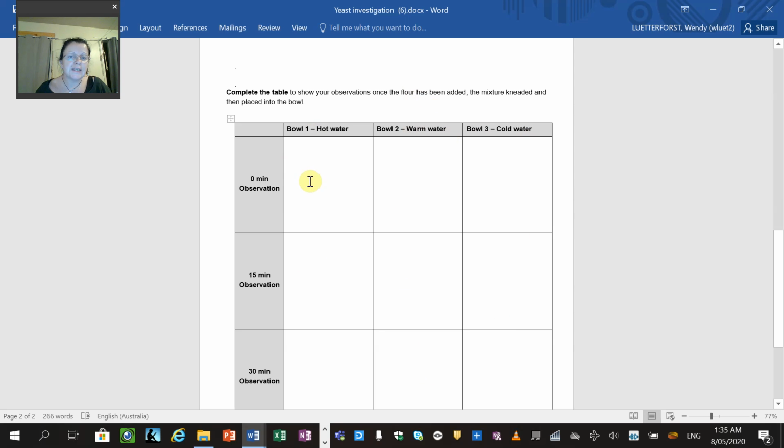So you are writing in your observations. First of all, when you do it with cold water, in that minute, do you notice anything, or is it just like claggy flour sitting in the bowl? After 15 minutes, and make sure you put a cloth or Glad wrap over the top, has it risen a little bit, but it's still claggy in the bowl? After 30 minutes, has it really risen a lot? I don't know, write that down. Or not much rise in the dough from sitting in the bowl.